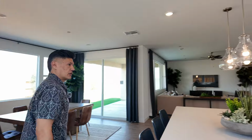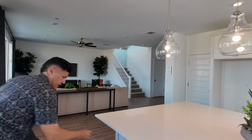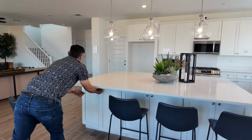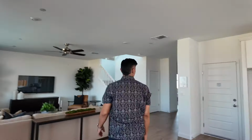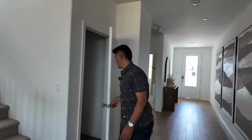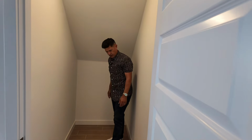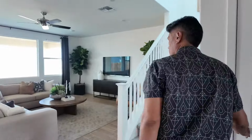Then it has the shaker cabinets throughout. A lot of storage here. Even storage down here, so you have plenty of storage inside here. So if you look at this room, very good sized room, great for entertaining. Then you got access to the garage there. And again, another storage right here. Good size storage. So you put tons of stuff in here. But let's go upstairs and take a look at what's up there.